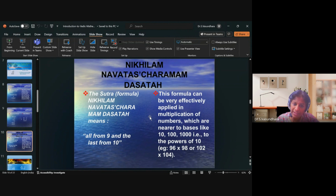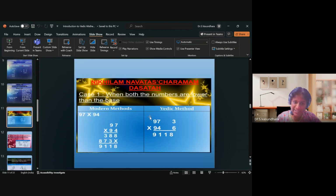Here we can multiply such numbers very effectively when they are nearer to the bases like 10, 100, 1000. So here, all from 9 and the last from 10. For example, if you want to take 96 into 98. Take this one. In the modern method, 97 into 94 means general multiplication only.